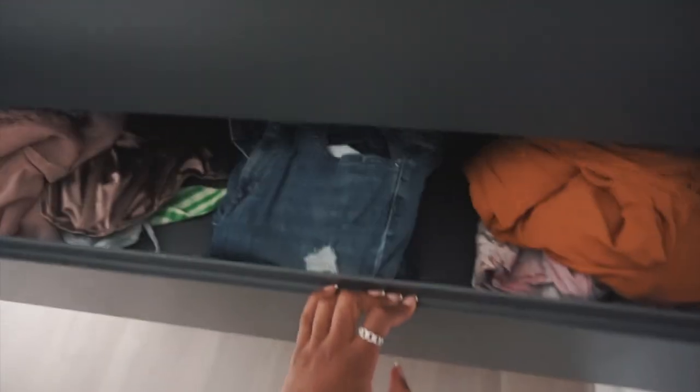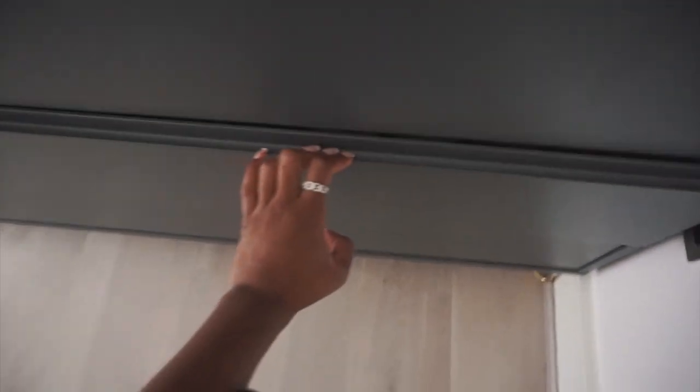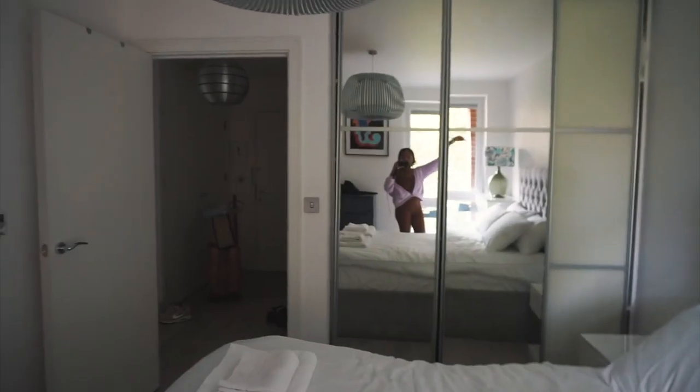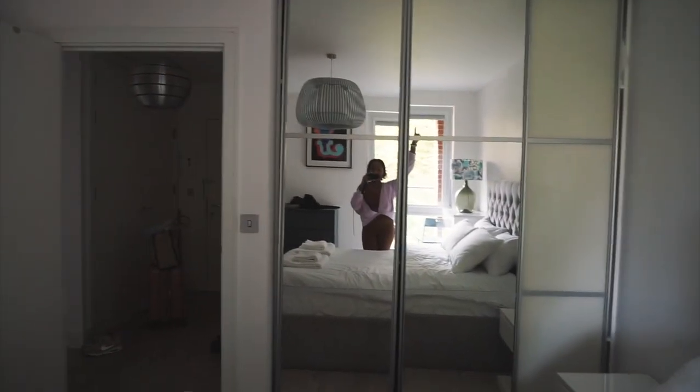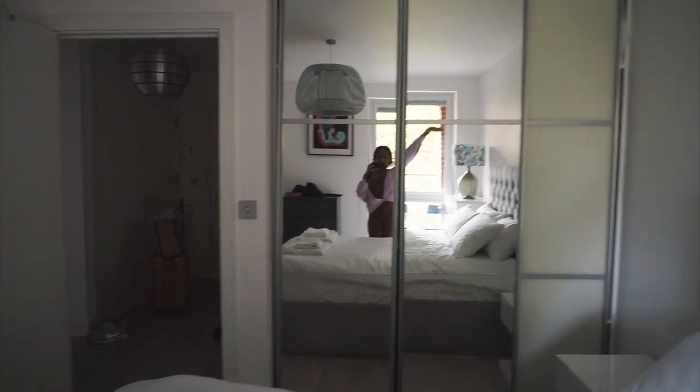I unpacked all my things. I claimed this little dresser here. Oh, I didn't even unpack, I was like, that takes a minute. No, I just threw everything in here. And yeah, I guess that's it. I'll show you the bathroom later once Nikki's done using it. But for now, we're gonna study, we're gonna nap, we're gonna hit up some friends and see what happens.